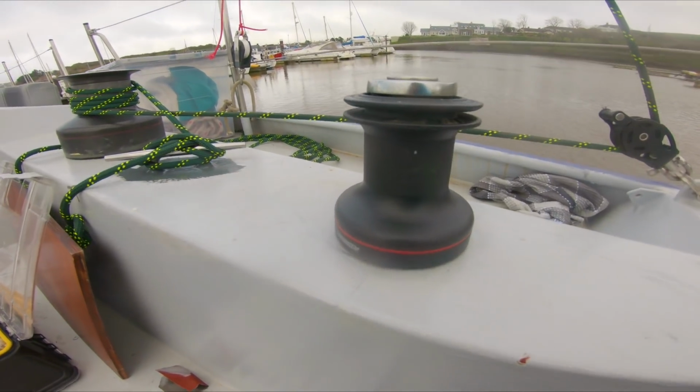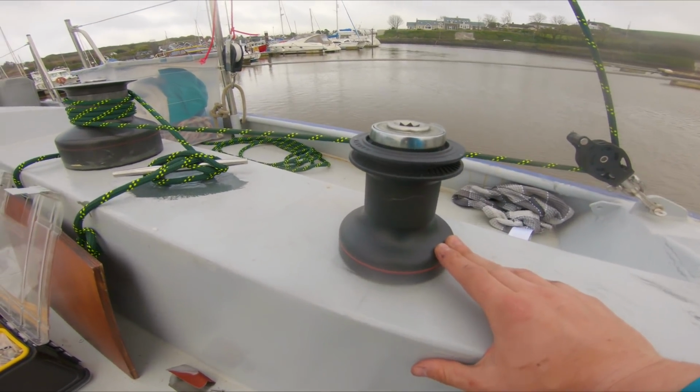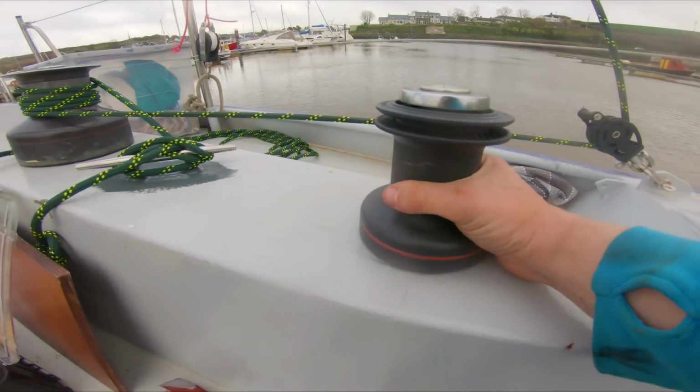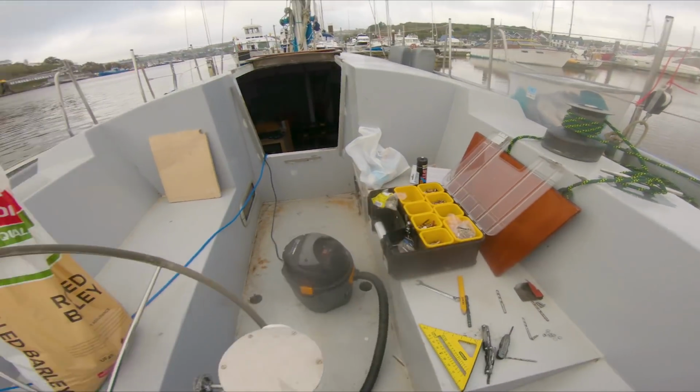So that's one winch on, embedded, bolted in, and we haven't fitted the other one just yet, but I'm very happy with that. That'll make life a little bit easier when we're furling in the head sail, anyway, for sure. So yeah, let's get the other one done.